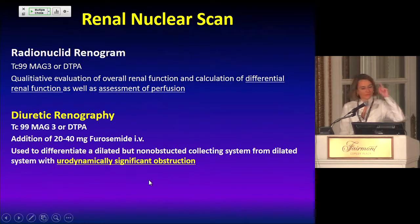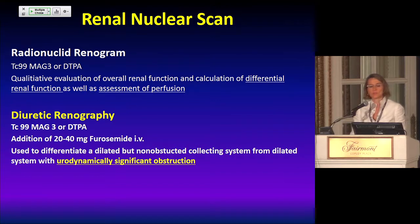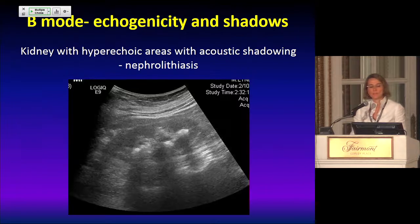Lasix scan. That is absolutely correct. Yes, that's the indication to do a nuclear scan. There's basically two of them. You can add captopril scintigraphy, which I won't talk about today. But one of the main indications why we would want a nuclear scan with addition of Lasix is to prove obstruction, urodynamically significant obstruction. Very good.